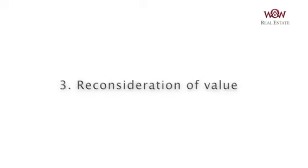Option number three is a reconsideration of value. So you can submit a reconsideration of value to your lender and to your appraiser if you feel like your appraisal wasn't just or fair. Now, this might mean that you might end up paying a higher price, but if you don't have the cash to pay the difference and the seller's not willing to come down to your price, this might be your best choice. Now, as a seller, you're gonna have different options.